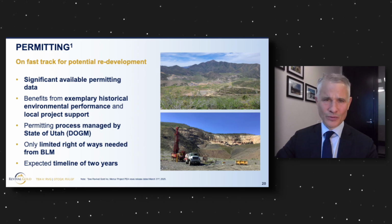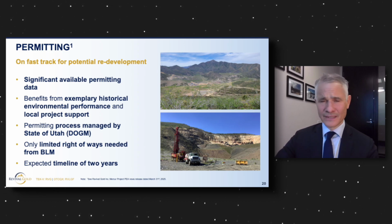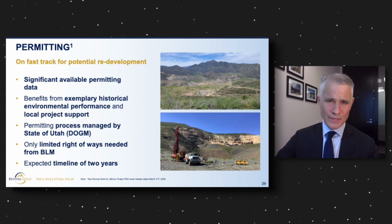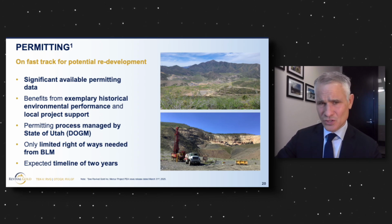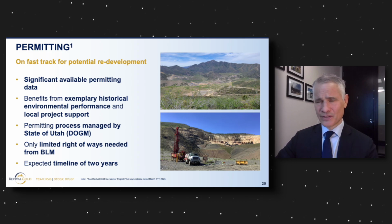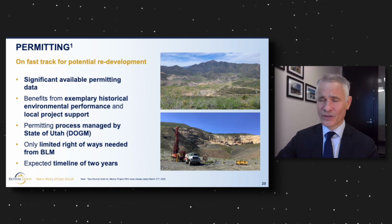And between the fact that we've got little water and we're on private ground with no endangered species or fish or other things to be super concerned about here, this is going to be a pretty straightforward process. In fact, the cultural survey work that we'll do as part of the re-permitting of the site is really just directed at the historic mining that's been going on here.